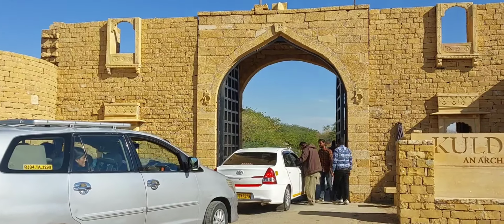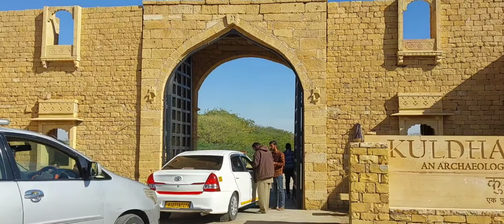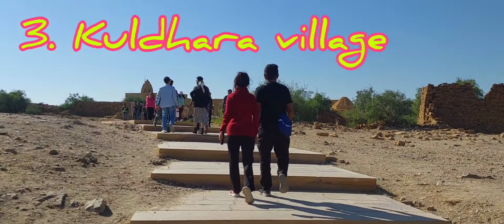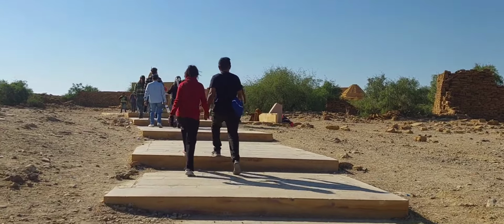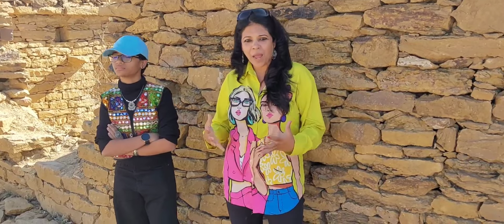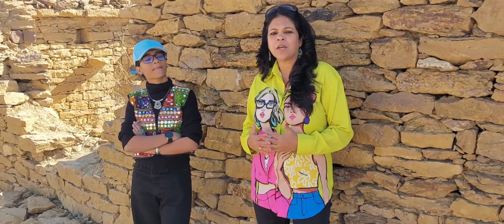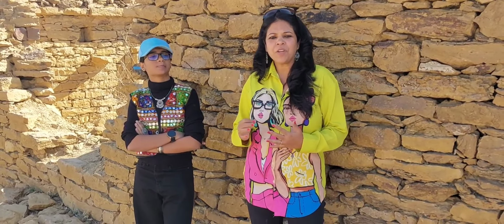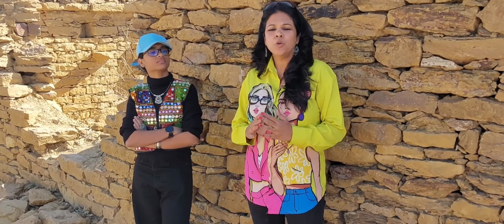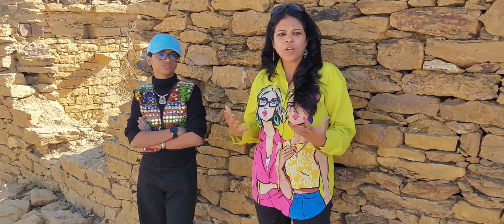So after that 30-35 kilometers of drive in a very different landscape, we have finally reached Kuldhara. This is the way to the village, haunted village. As I was telling you, why Kuldhara village is a haunted one, because in the year 1825, one night, every single villager of Kuldhara vanished overnight. Nobody was seen since then in this village, and there is a story behind it.